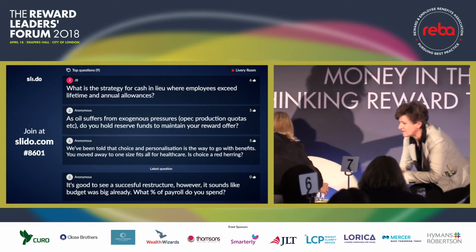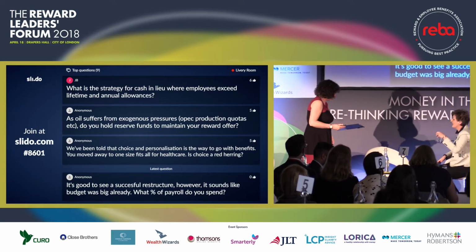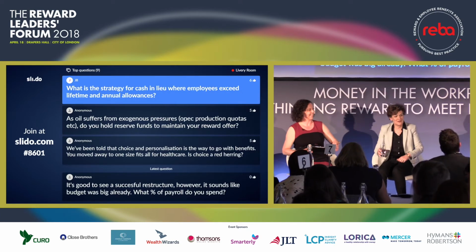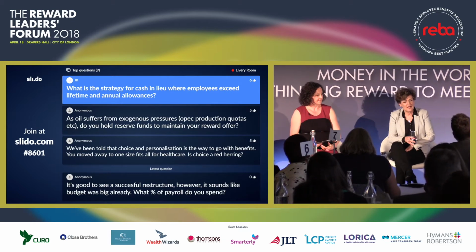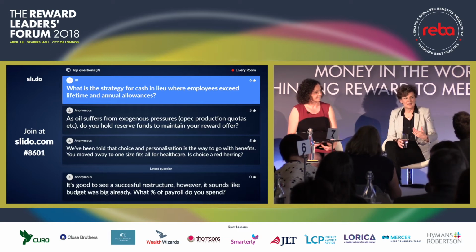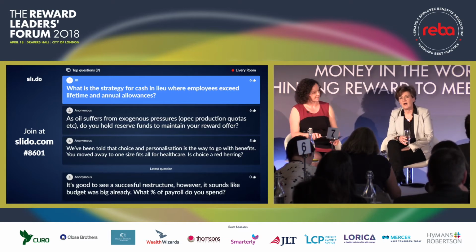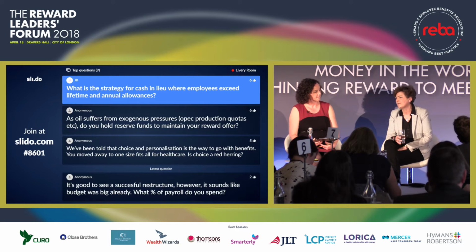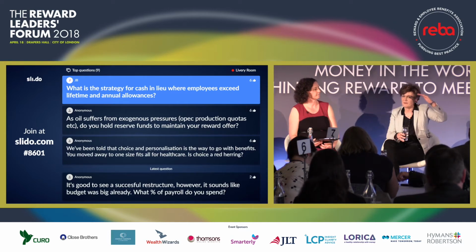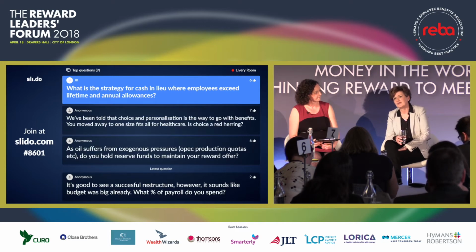So what is the strategy for cash in lieu where employees exceed lifetime and annual allowances? Oh, a nice difficult one. That's for you. Somebody was probably on my table early when we were talking about this. So yes, indeed, I think the profile of our workforce in the UK is we have a number of people who are impacted by annual allowance and lifetime allowance. We do offer a cash alternative for employees who have a salary level that's likely to tip them over the tapered annual allowance particularly.